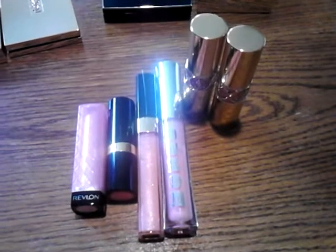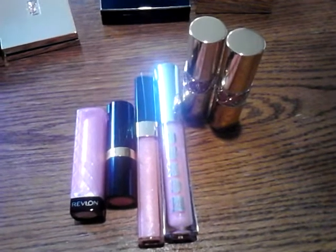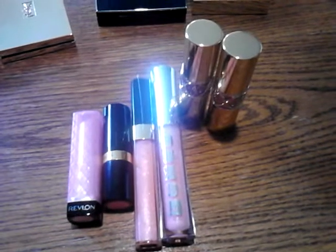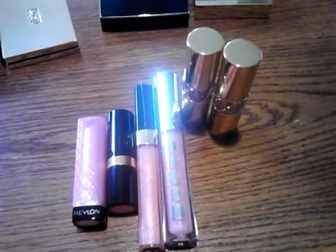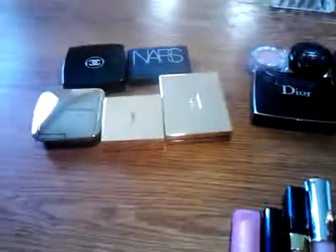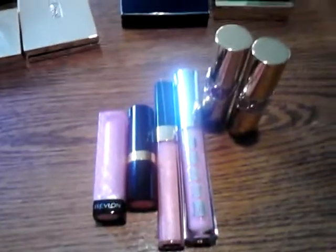Hi guys, so here I am with my favorite pink products. They range from light pink, which is baby pink, to dark, well, I'd say Barbie pink. I don't really go into dark pink too much. But I've got eyeshadows, blushes, and lip stuff.